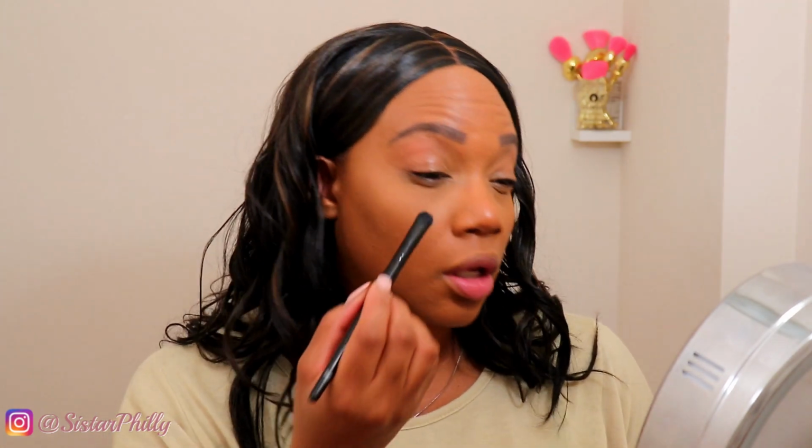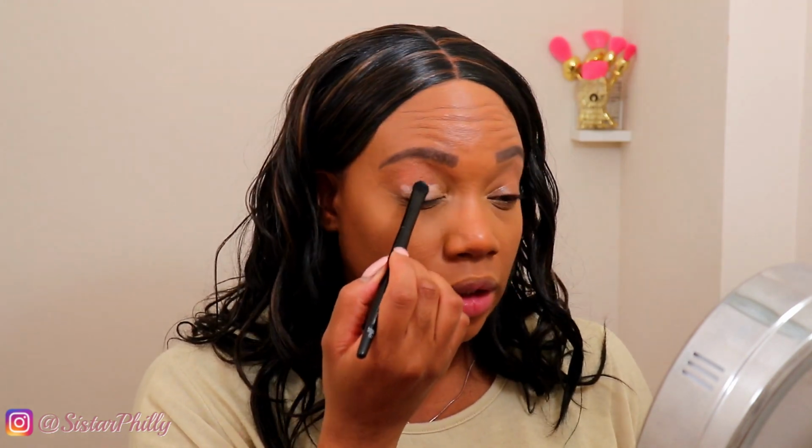Alright, so I'm going to pick up my e.l.f. concealer brush. This is actually an eyeshadow brush. It's called the e.l.f. C eyeshadow brush, but I always use it to apply concealer to my lids. So I'm just going to use this to pick up some of the product, and I'm just going to dab this on my eyelid. So in case this is your first time watching one of my videos, I do always use 2 concealers on my lid.